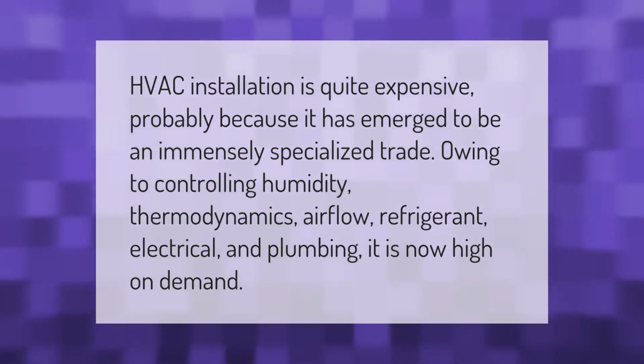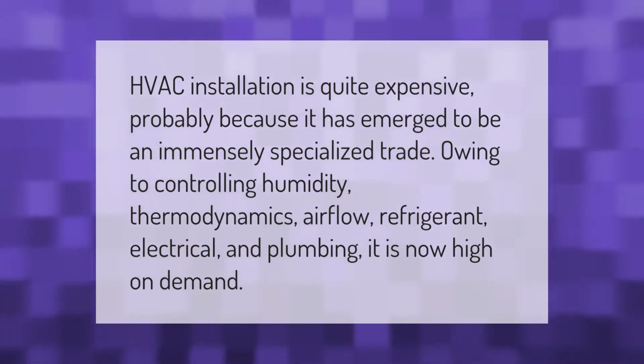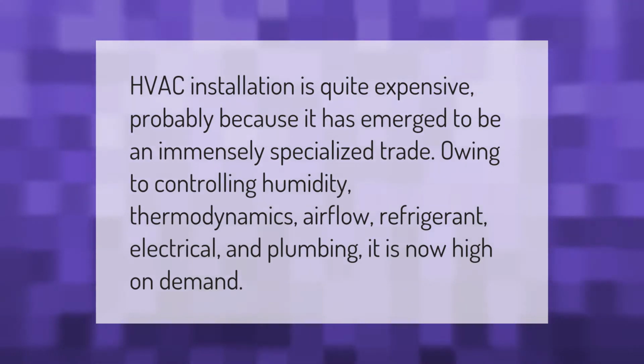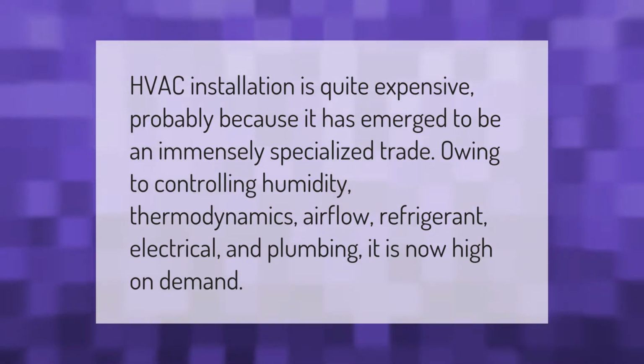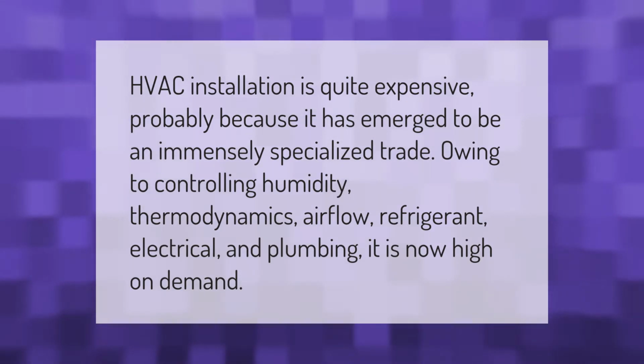HVAC installation is quite expensive, probably because it has emerged to be an immensely specialized trade. Owing to controlling humidity, thermodynamics, airflow, refrigerant, electrical, and plumbing, it is now high on demand.